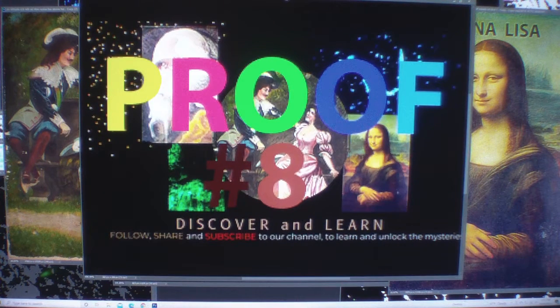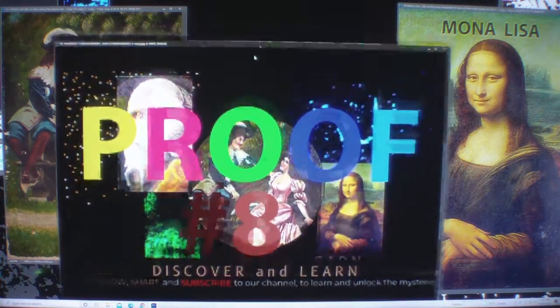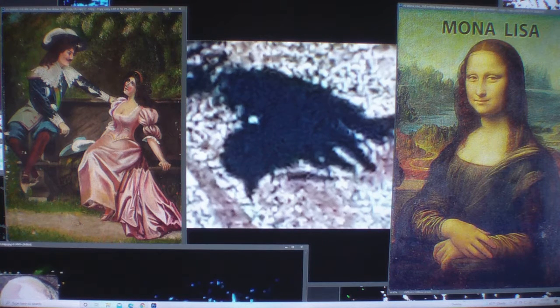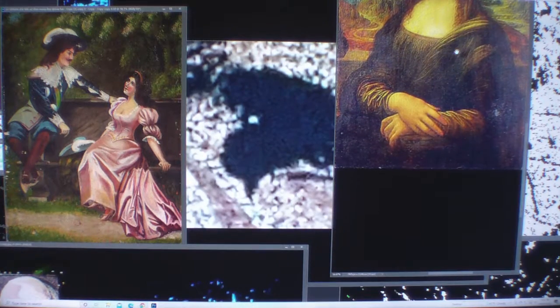Now, when I say proof, it's exactly what it is. I swear to you, I have never tried to deceive you in any way. These are thousands and thousands of images that are in my painting, and I am going to prove to you over and over until the day I die that the Mona Lisa is in my painting. It's absolutely in my painting, no matter what, because I've showed it to you.